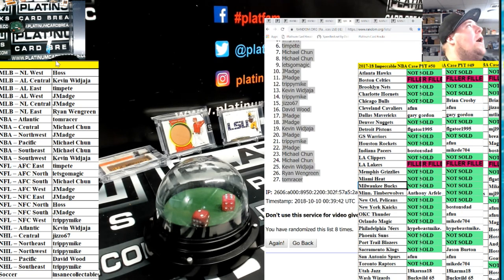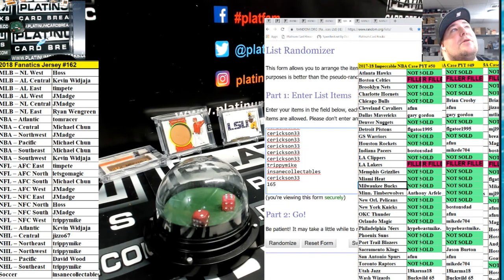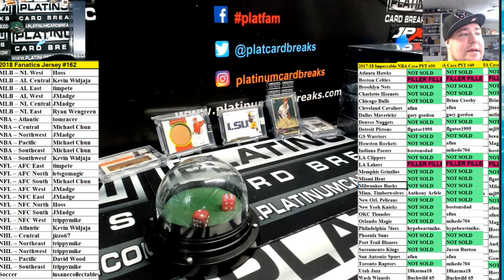All right. 2018 Fanatics jersey number 162. Done. Okay, and just to be safe, I always hit the save button. Normally it wouldn't be necessary, but after you're done and make your list, you just hit save so nothing can go wrong. All right, eight times, guys. We do not need this list anymore. And then we got 163 and the rest for next. We'll move that. Guys, I don't know if this filler is going to happen.